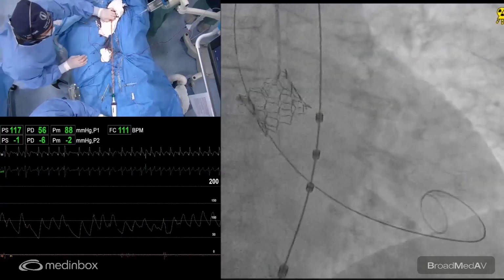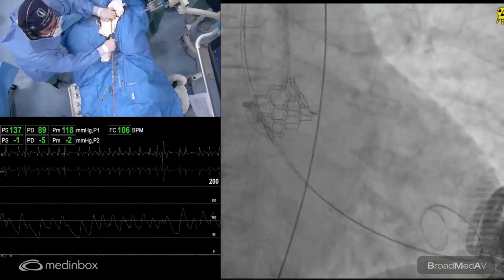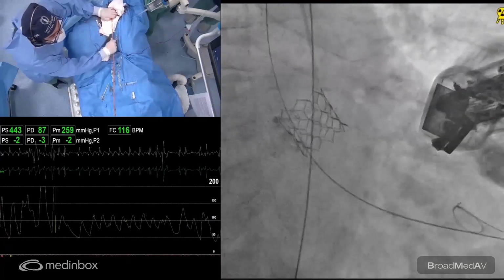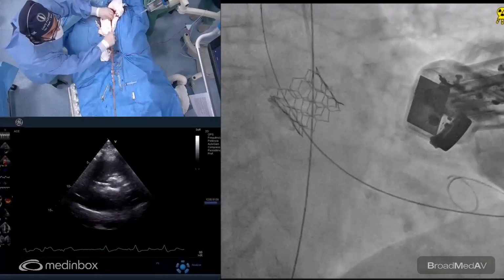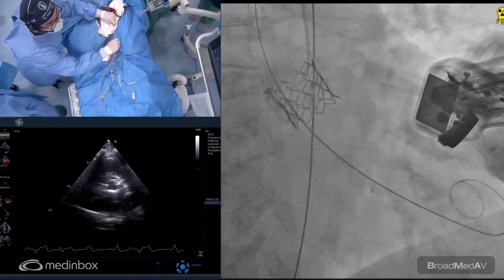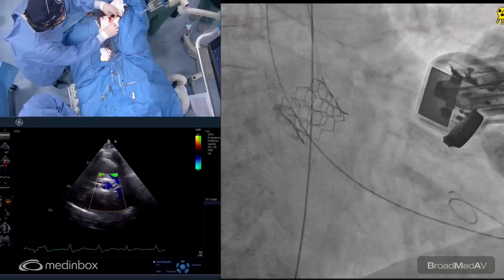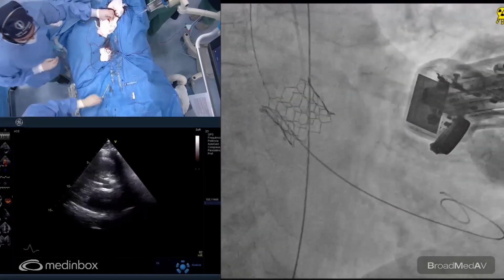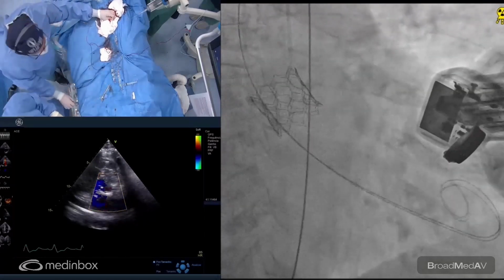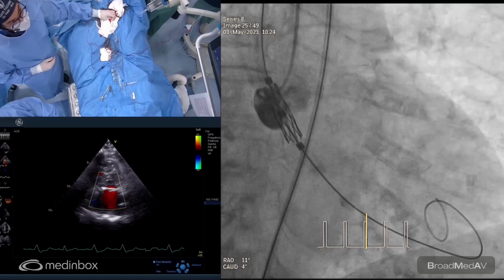Andrea, what are the main findings that you look for in the echo after we place the valve? Please, Andrea, what are you looking for? We look in the short view to see the pericardial effusion, to see the prosthesis expansion, and we put a color Doppler to look for a leak.